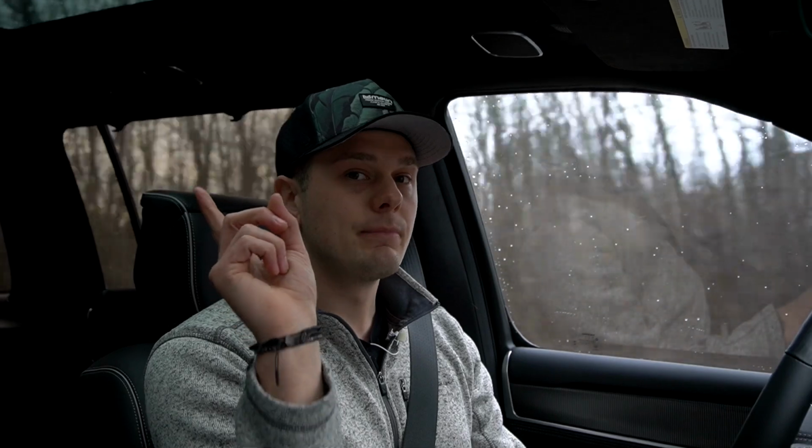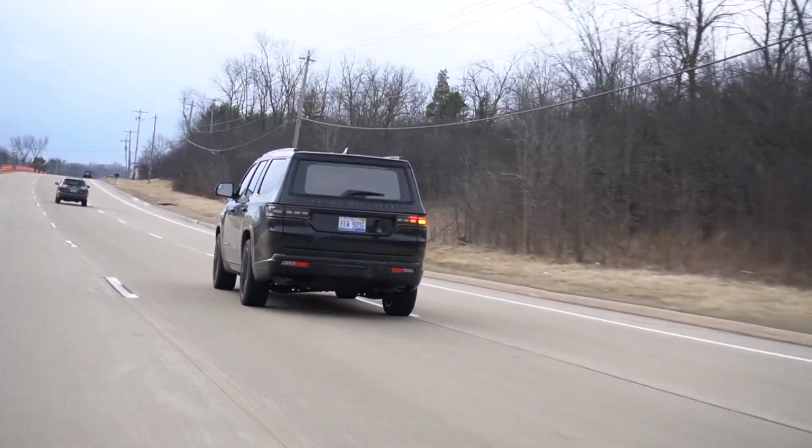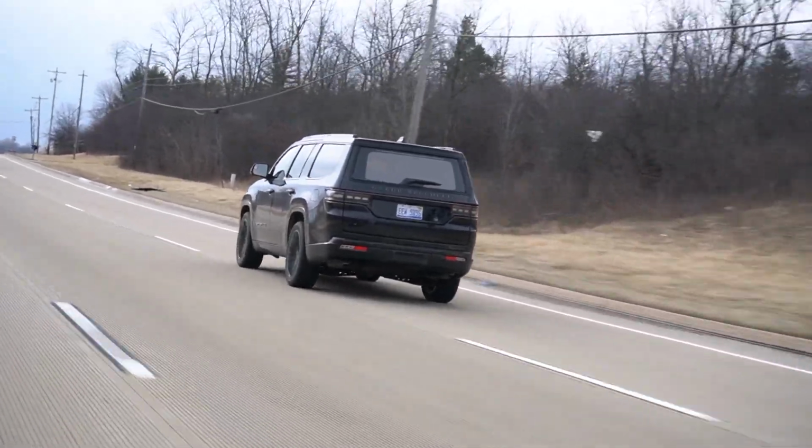However, what we have to remind ourselves of is this isn't a sports SUV. This is a luxury SUV. And what does that mean? Ride is paramount. The ride in here is really good.